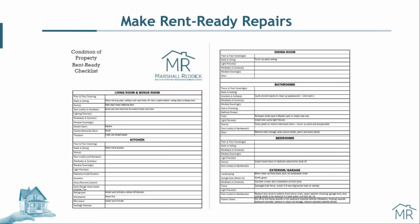So right here on this next slide, this is a sample of the checklist that our maintenance managers actually utilize when they are doing their walkthroughs. As you can see just from this snapshot alone, it's pretty thorough and detailed. We want to cover all of our bases. Number one, we want to make sure your property is being well taken care of. But number two, we want to make sure that we're moving a tenant into a really nice, clean, repaired home. So each of these items on this list is photographed and uploaded to the owner portal for review.